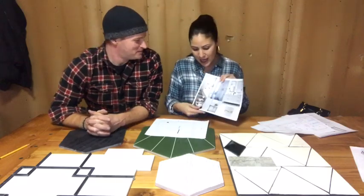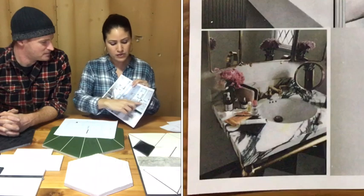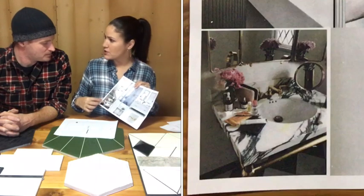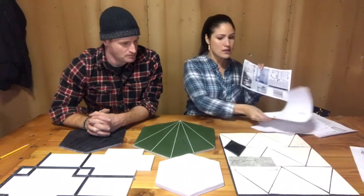Some of the other things, I was thinking maybe, depending on the tile we use, that we get a little adventurous with the stone, like maybe a marble with really big movement. But I think that also depends on the tile we use. So let's talk about the tile a little bit.